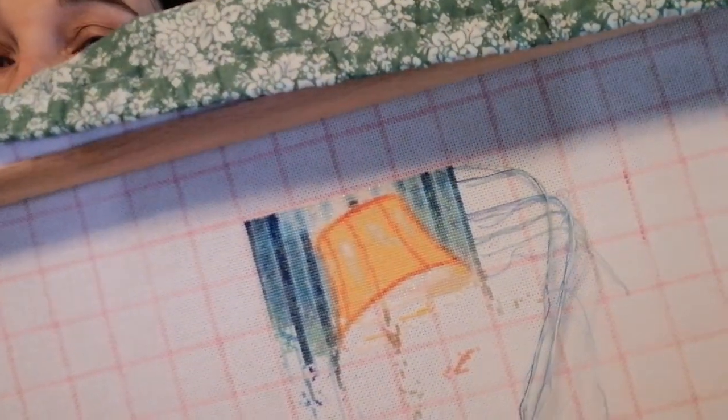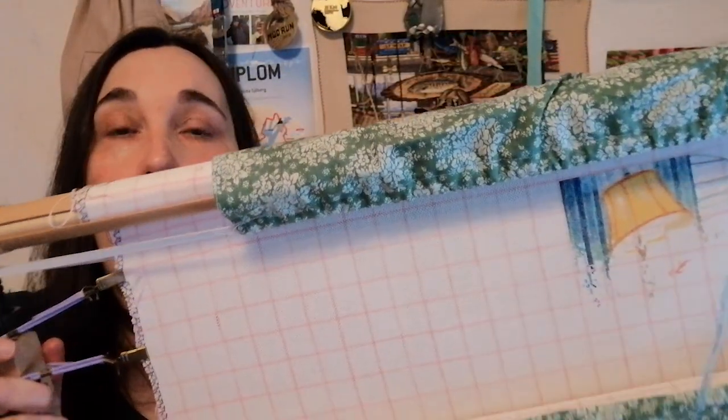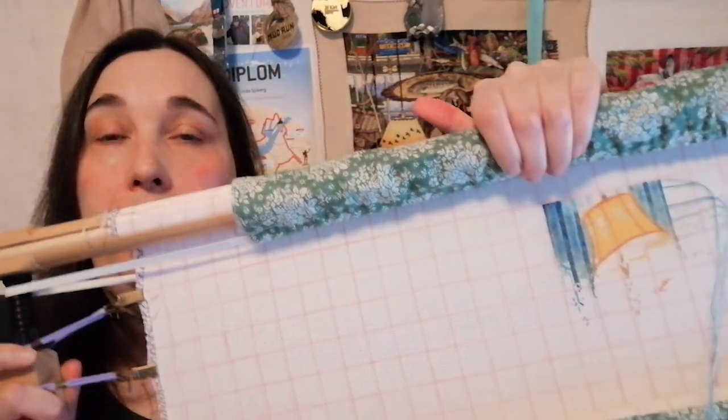And I will just move it around a little bit. I can't see anything. I think you can see a little bit of glitter, at least underneath the lamp and on top of it. And that's not Kreinik, it's Petite Treasure Braid, number 10. And there's going to be quite a lot of it.